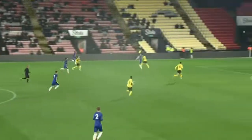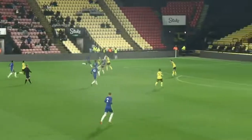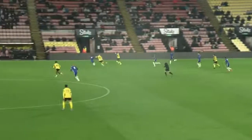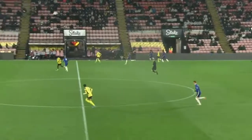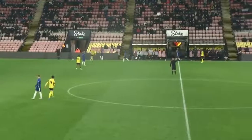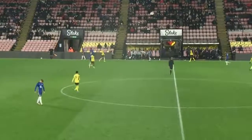Onwards by Webster. Another one by Soonsup-Bell. He wins it not once but twice. Manning though onto the loose ball for Watford. Ball pushed down the line. Just runs out of room on that far side, Grieves.